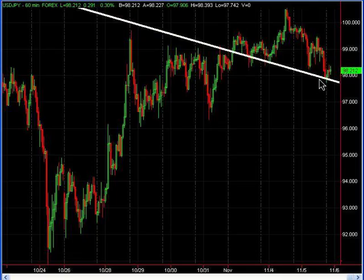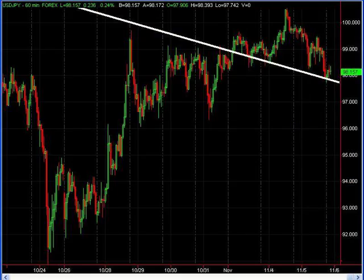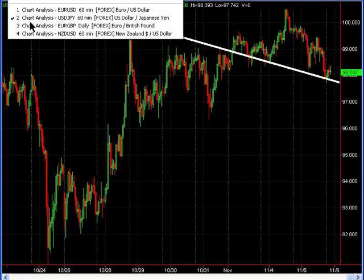But now the same thing is happening as what happened when the line is acting as resistance, in that it's being tested quite often from the top side here. So I'd still maintain a slight bullish bias, but my confidence in this line acting as support is weakening. So again, we can keep an eye on Jamie's reports to see where the next levels are. As he mentioned in his report, if this line does fail, the next level of support is near that 96 figure. So now let's move ahead to the euro pound.